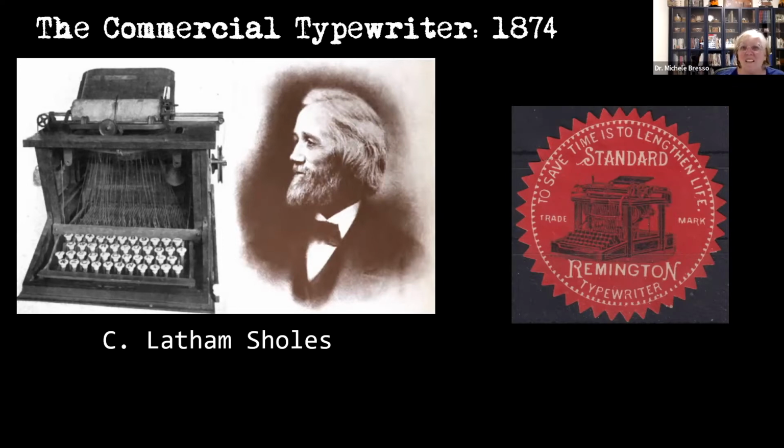This is the man who invented the QWERTY keyboard, QWERTY. You see those letters in the top row of letters on your keyboard or typewriter. And he was the one who invented this along with a partner, but ultimately he took charge of the project, and eventually he sold the patent for this typewriter. You see the very early version of the typewriter as he invented it on the left here. He sold it to the Remington Arms Company for $12,000. In today's money, that's about $435,000. Pretty good deal for Remington.